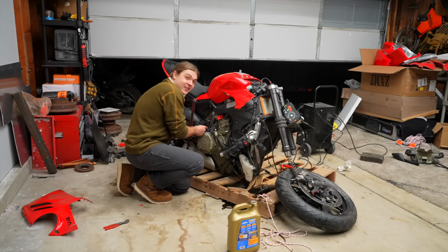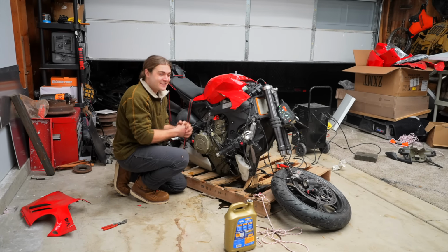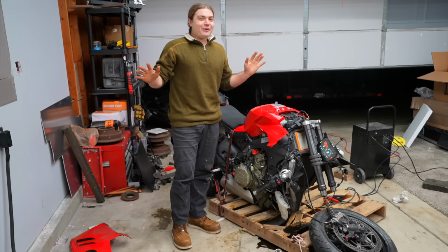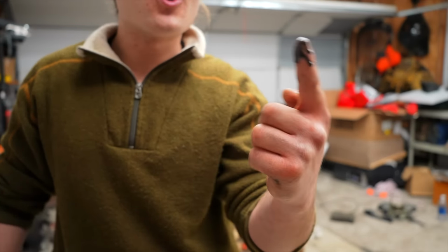So we went through the wiring harness. We found one unplugged wire, plugged it in, see what happens. Also, look at all the oil. We've got a major oil leak. Not great. That's also not the color of oil you want to see when you buy a bike. That's brake oil. Torched.